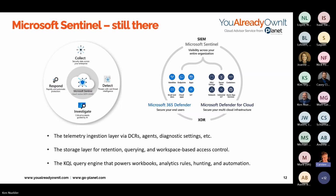This is also where we manage agents. So when we talk about Defender for Cloud, we want to use the Arc agent, for example, for servers on-prem to get security telemetry into this environment. That is also controlled on the Sentinel layer, more so on the workspace layer. So you're going to see that Sentinel as an entity is probably going to dim out going forward, but Log Analytics and the workspace is going to be a central topic.